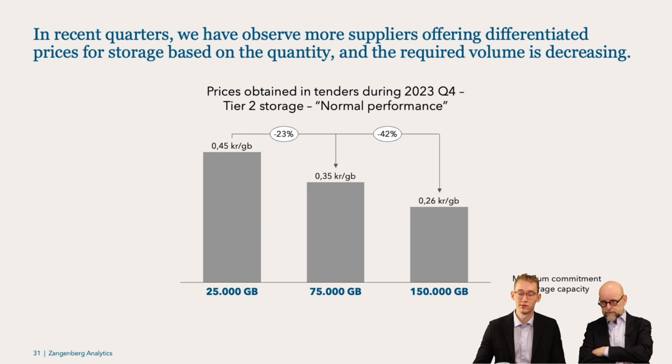Previously we've seen that the amount of storage you had to commit to get any real discount was really big. For example, in 2016 we saw a contract where you had to commit to 5 petabyte of storage before you'd see any discounts. And that has been decreasing. The required minimum commitment has been decreasing.